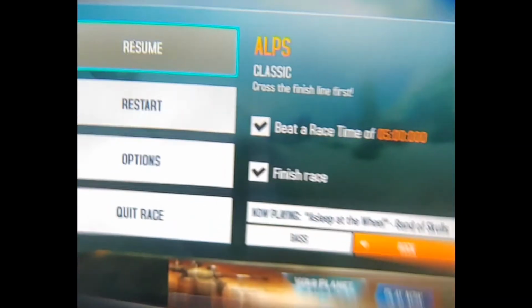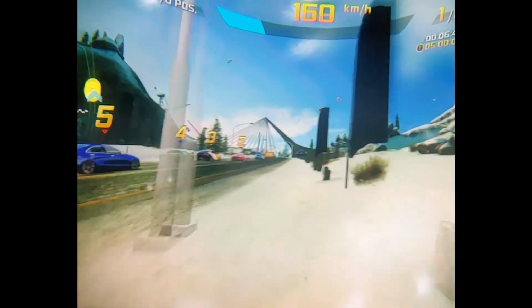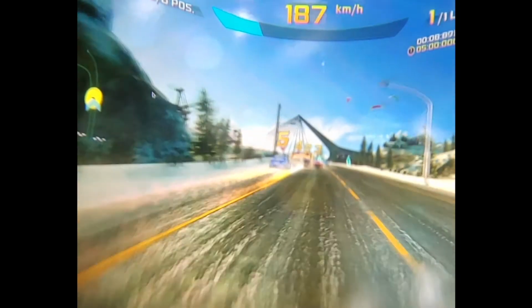AR technology in the gaming industry provides an interactive experience of a real-world environment where the objects that reside in the real world are augmented.